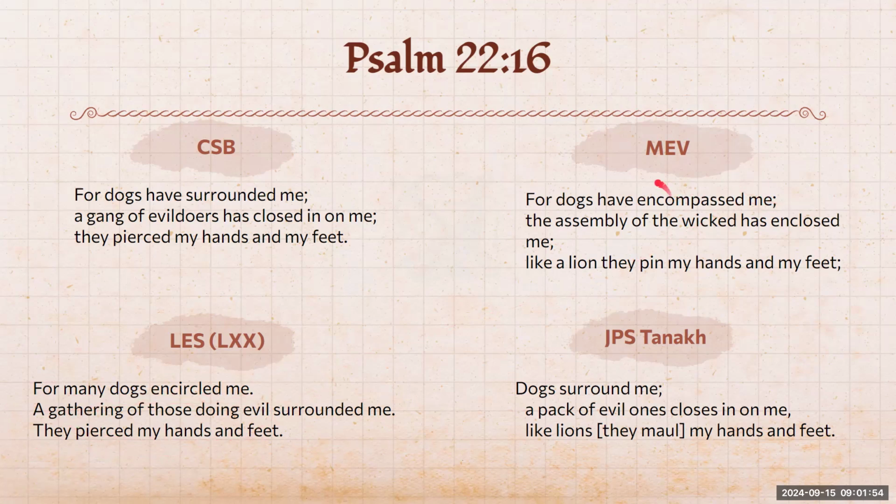There are a few translations like the MEV that are committed to rendering the Masoretic text, or the Hebrew. And so when they do, they will choose something of the nature of like a lion, they pin my hands and feet. The JPS, which is a Jewish translation, opts for the Masoretic text as well, and they say like lions, they maul my hands and feet.